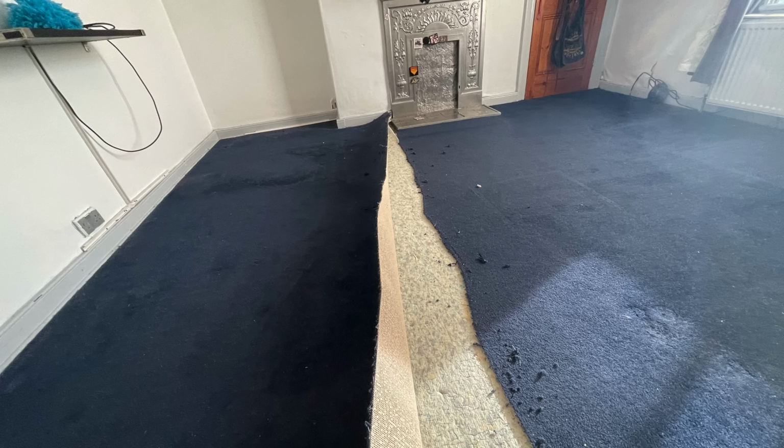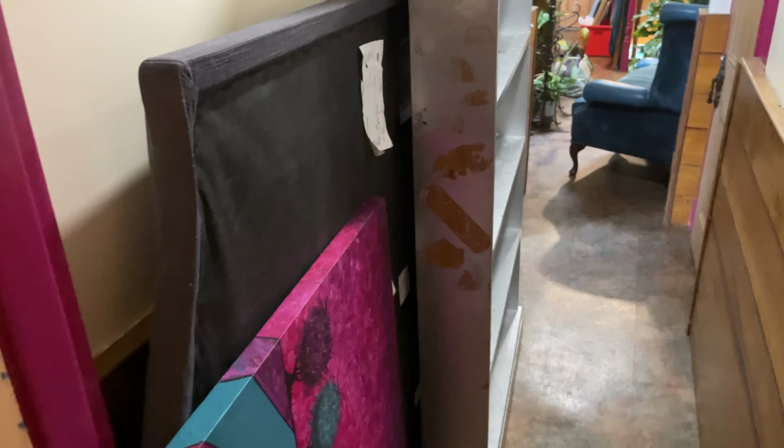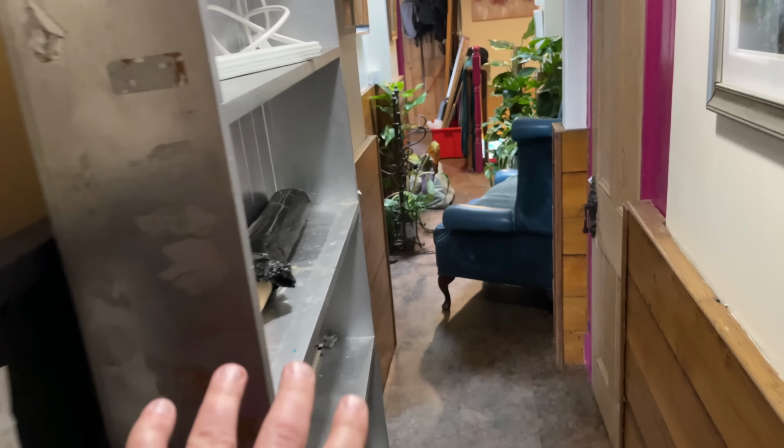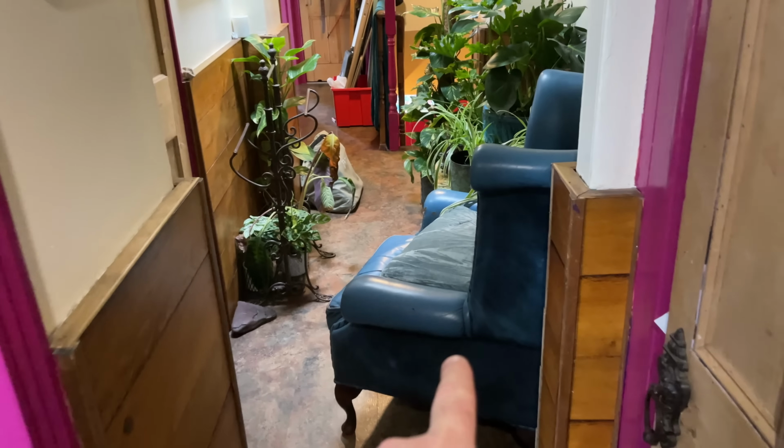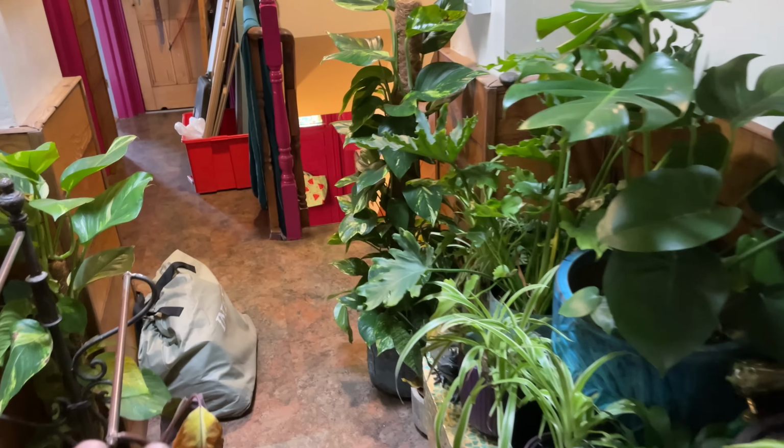So the bedroom is now stripped out. We're even getting rid of the carpet. Everything's just up in the air. So we've got everything out. Let me just show you. We've got all sorts there. We've got a bookshelf there that doesn't need to be there. There's a chair in the middle of the floor that has to go. All the houseplants are crammed in here.